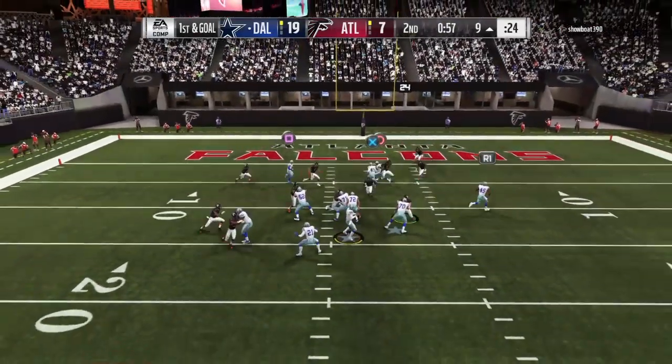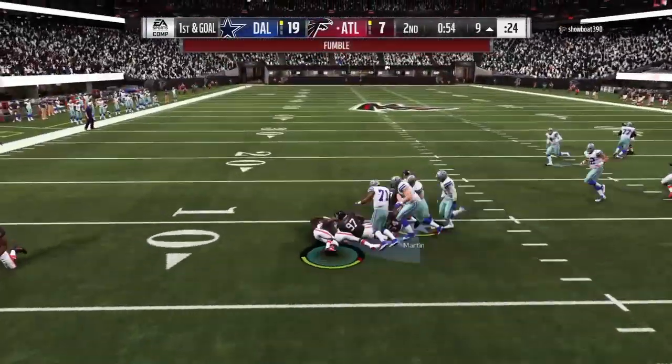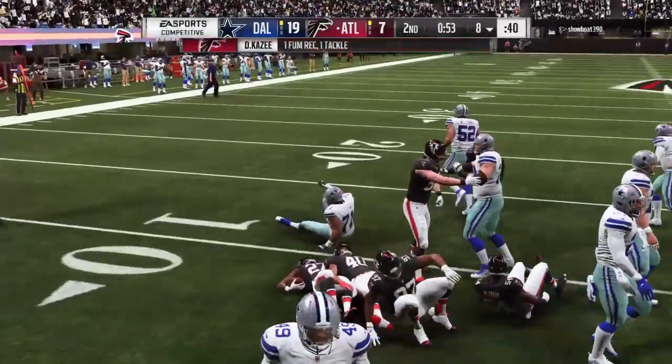26. Prescott. He's going to flip one out here to his running back. And the ball is knocked out. And the Falcons say they have it.